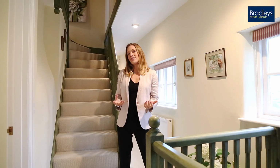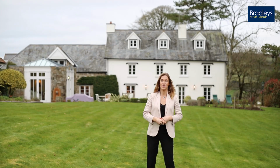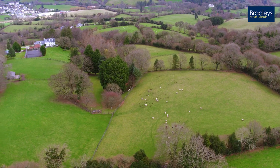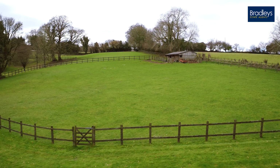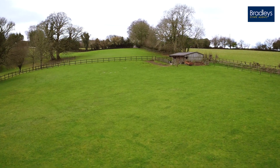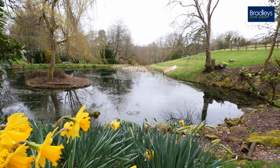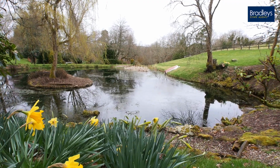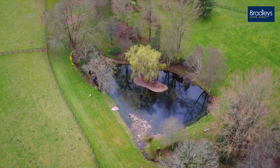And we haven't even got outside yet to explore the 46 acres. The formal gardens surround the house, and then it's all open fields. And the grass is kept short by the neighbouring farmers' sheep, and in return you have haylage for the horses, so I'm sure you'll want to keep that arrangement going. There's a pond that's fed from a natural stream and paths that go around it, and the pond goes all the way down to the main entrance.